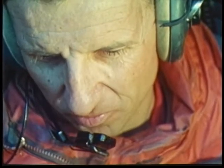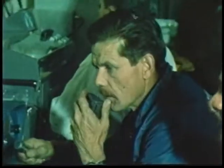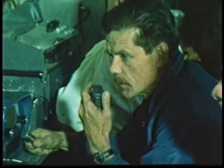Affirmative, topside. This is Deep Jeep. We see the frame just below us. Moving in now. Can you see us? Over. Roger, Deep Jeep. I have you in sight. You're about 250 degrees from me, approximately.